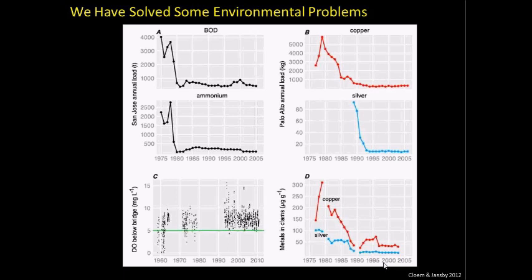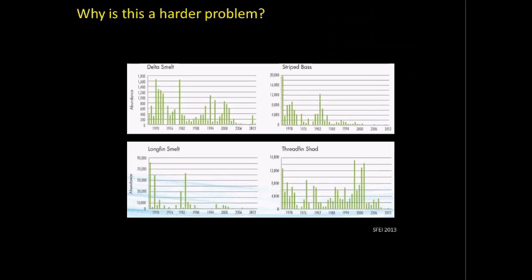In this case, the problem was basically one of treating sewage to a more efficient degree to remove biological oxygen demand and metals that were discharged in the wastewater effluent. So there are three attributes of this kind of problem that we have solved successfully. One is that we understand the problem well. Secondly, this is a local scale problem. And thirdly, there's one single factor underlying the problem. So just a reminder that we do know how to solve some environmental problems.